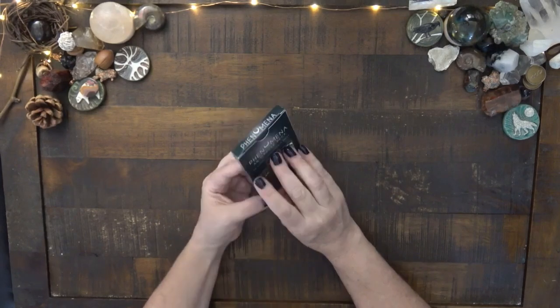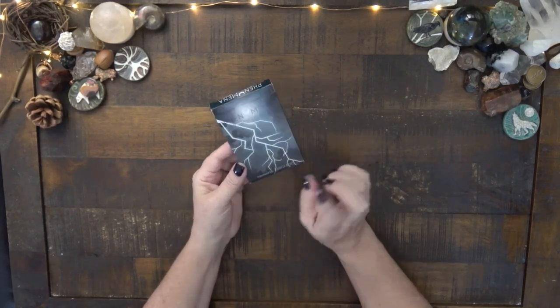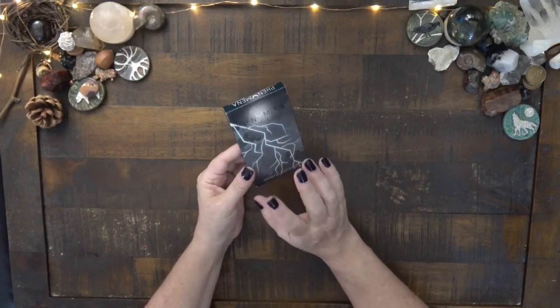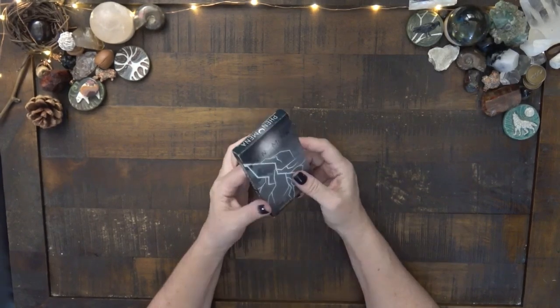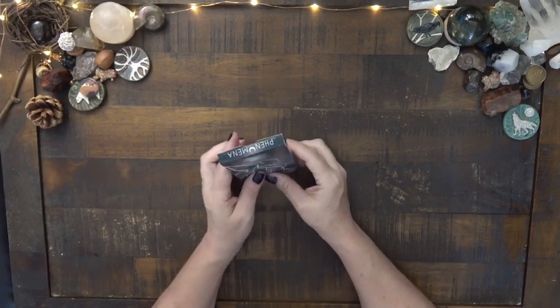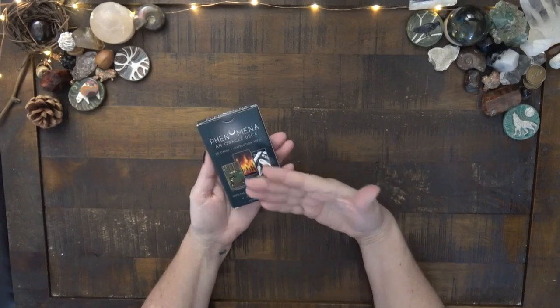I have several of her decks. I have her Plant Tarot. I have her Idiosyncra deck, or Idiosyncra Tarot. I can't remember what that's called. As well as the Oracle that went with that. And I do really love her very rich illustrative style.